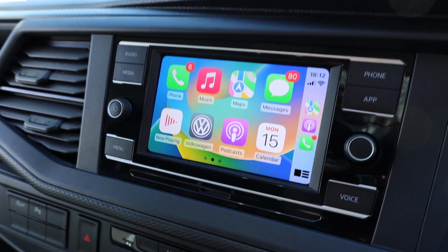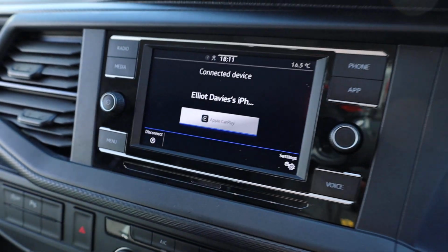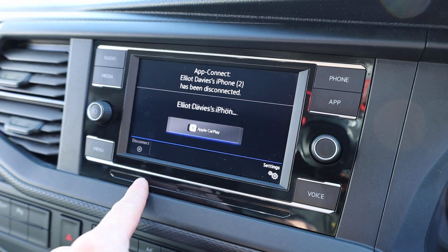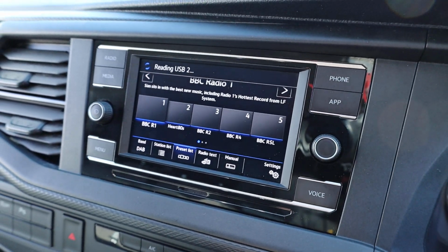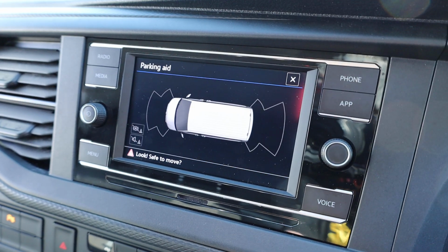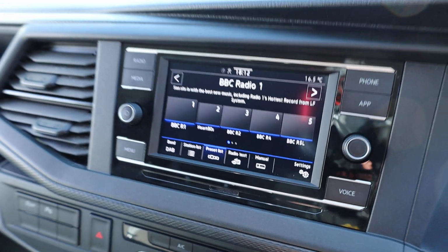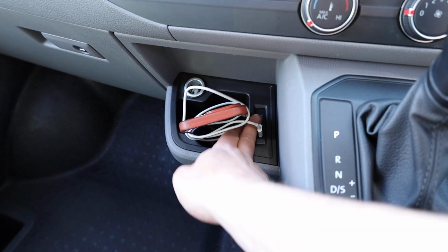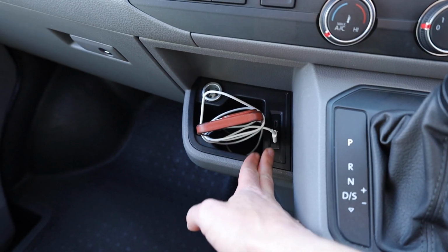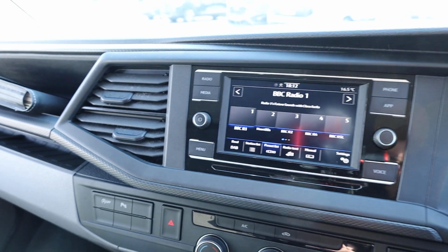Of course you have got DAB radio on here if you don't want to use the Apple CarPlay. So if I go back to the radio page just here, you can see DAB radio on there as well. If I put the vehicle into reverse, you can see your parking sensor display just there as well. And of course you can connect your phone to that via Bluetooth if you want to. Just down here, this is where I've got my phone plugged in. It's a USB-C, there's two USB-C points just there. And it's as simple as that, you plug it in, and you've got your full Apple CarPlay on there.